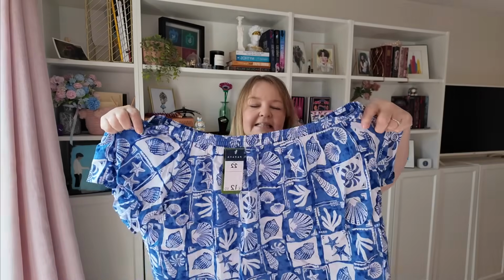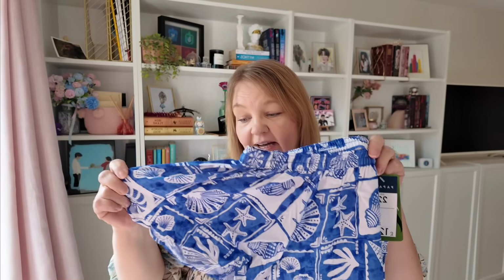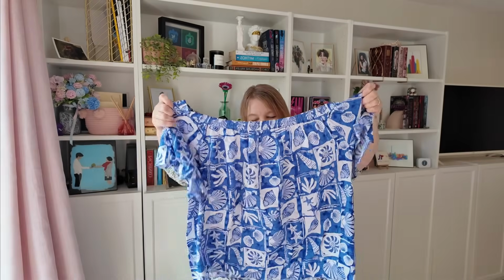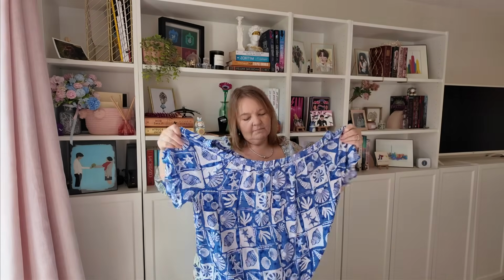And last but not least is this little off-the-shoulder top. This sort of print of seashells and the blue and white is so in for the summer. This would be the ideal holiday top because of it, wouldn't it? Although I do think, well, will I get much wear out of it other than on holiday? I have to see how comfortable it is. Get a couple of day trips into the seaside maybe. Picked it up in a size 22 for £12.50. It is quite a boxy shape and quite short as well. We'll have to see how that one works.